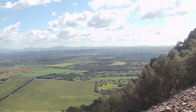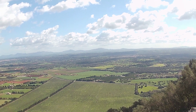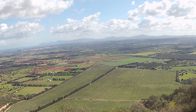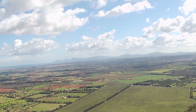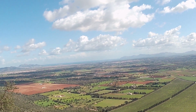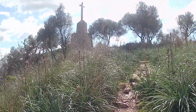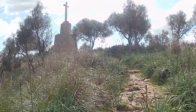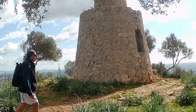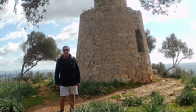Almost at the summit, but look at this beautiful, beautiful view across the central plain here. And vineyards down at the bottom, and right over to the Peninsula of Arta, and once again to the Bay of Alcudia. How beautiful is that? After about 50 minutes of leaving the recreation area on the second summit, you're indeed approaching the cross. Here we are. We've reached the cross on the Puig de Santa Magdalena.